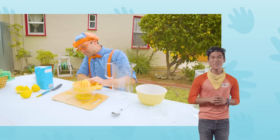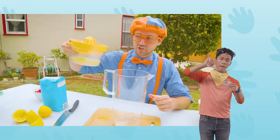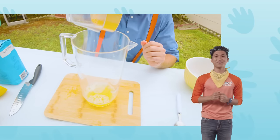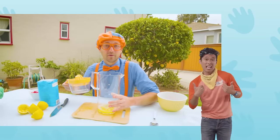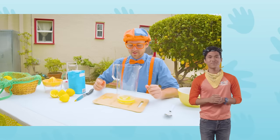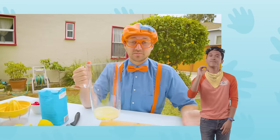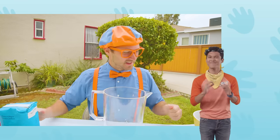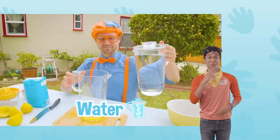All right, so we need to now pour this in our giant pitcher. There we go. All right, it has a little bit of pulp, but that's okay. Okay, so the lemons were free. So this cost us $0 to make. We're right on track. Okay, the next thing, let's add our water.